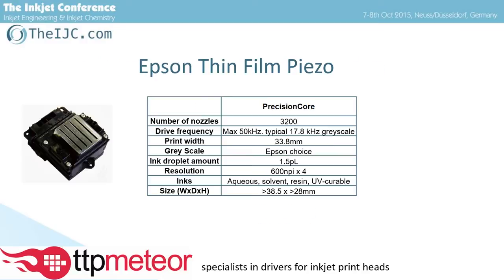So running through the MEMS players here, there's the Epson thin film piezo. Its specs are given. I think you're going to get a copy of the slides later, so I won't read through any specs to you. The issue with the use of the Epson head is that it's great if you're Epson. It's not so great if you're not Epson, because Epson won't support very many partners in the field. Traditionally, they've only had 2 or 3 major partners. They're not really keen on finding more.